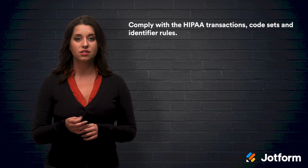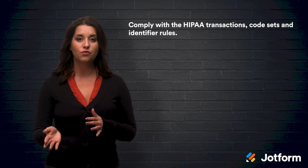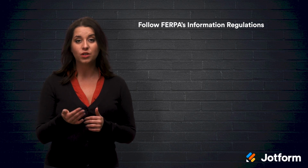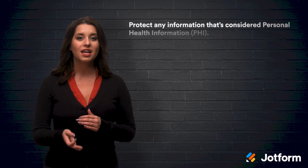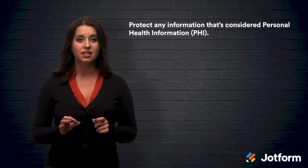If you are a covered entity, make sure to comply with the HIPAA transactions, code sets, and identifier rules. These rules simplify healthcare transactions, but utilize HIPAA's standard format for coding electronic claims. Follow FERPA's information regulations. This means restricting access to your students' educational records, letting them know when you will include them in the school directory, and allowing them to opt out. Lastly, if you are subject to HIPAA's privacy rule, protect any information that's considered personal health information. To do this, use secure channels that can encrypt your data to receive and send PHI.